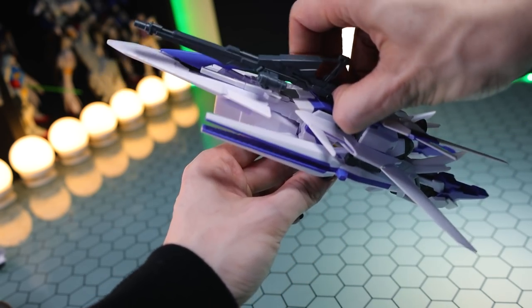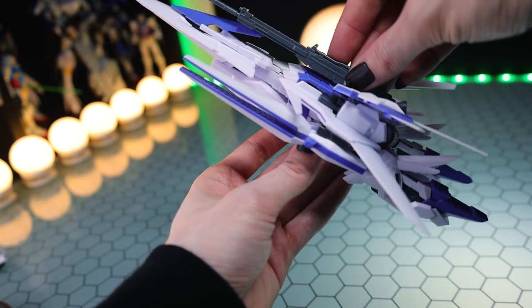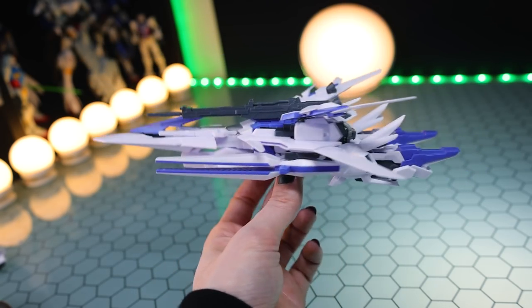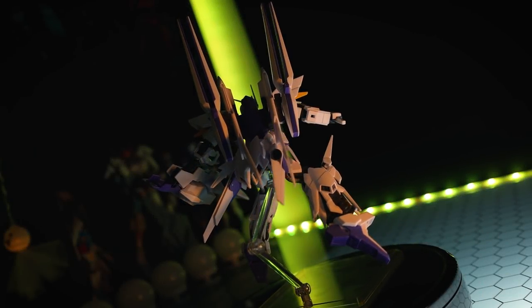Actually, I also noticed that we do have the rifle left over from the Gundam Delta Plus, or should I say just the Delta Plus because it's not a Gundam. So that is there if you like that as well. So that's pretty cool. So anyway, that right there is it for the review.